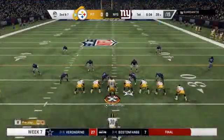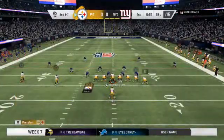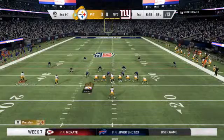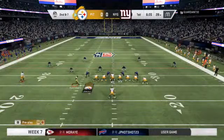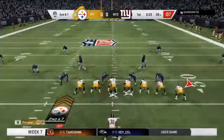Here's 2nd and 7 now from the 28. Check, 47. You're not ready. You're not ready. 47. Hey. Mike, 47. Here we go. Here we go.